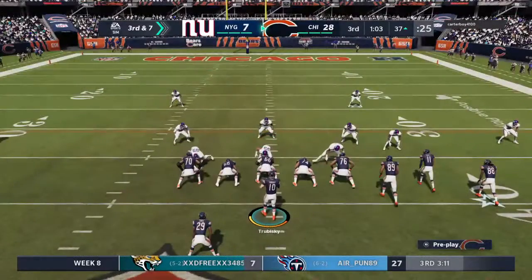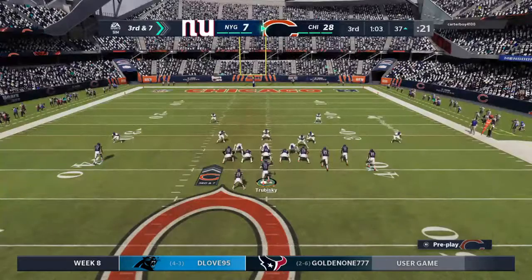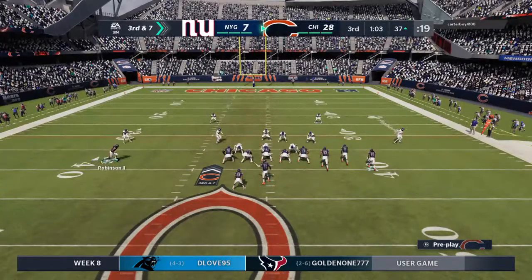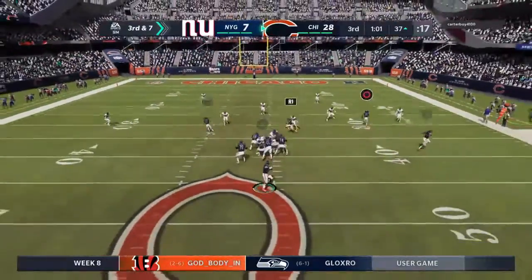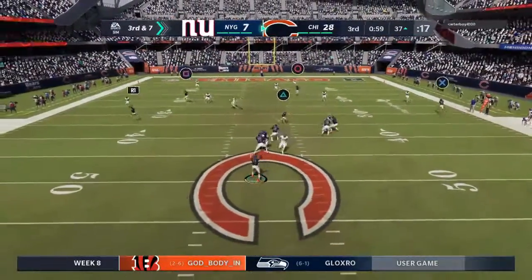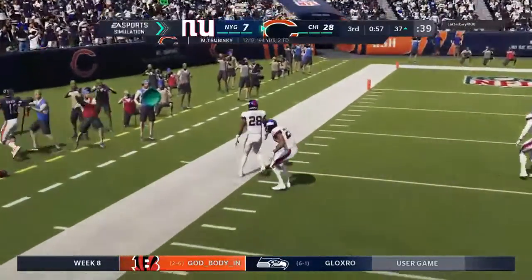Not ideal there. That delay of game backs him up 5 yards, so now they need 7 yards on third down. Hey, check Mike. Again, it's Trubisky. And that will be incomplete.